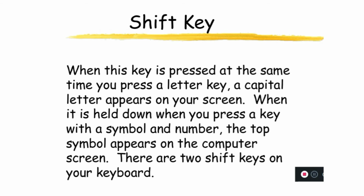Next is the shift key. When this key is pressed at the same time you press a letter key, a capital letter appears on your screen. When it is held down and you press a key with a symbol or number, the top symbol appears on the computer. There are 2 shift keys on the keyboard.